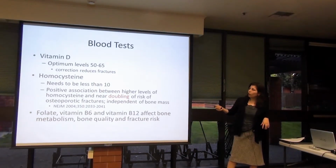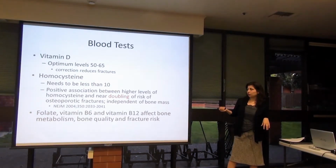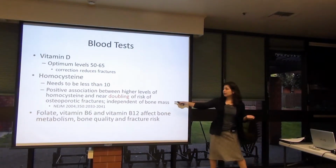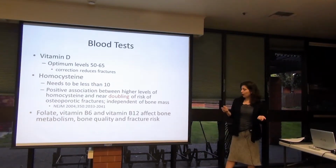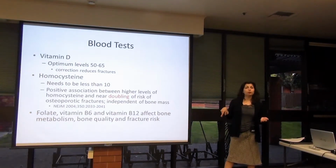If homocysteine levels are high, there's a positive association between high levels of homocysteine and nearly doubling the risk of osteoporotic fracture. This is according to the New England Journal of Medicine. So it's an independent risk factor for osteoporosis. And you can see folate, or folic acid, B6 and B12 affect bone metabolism.